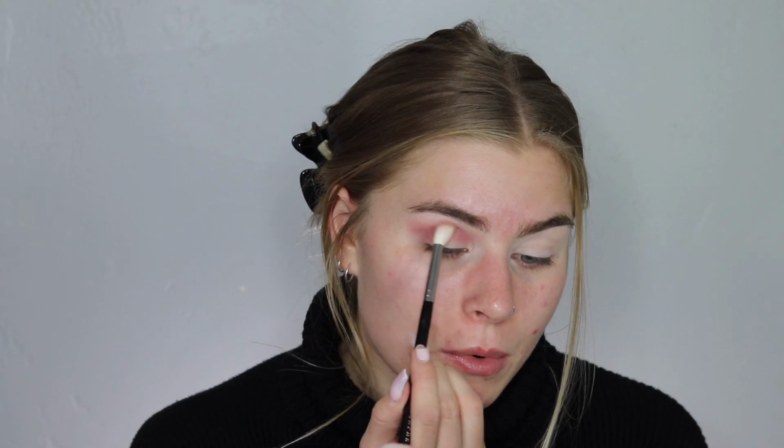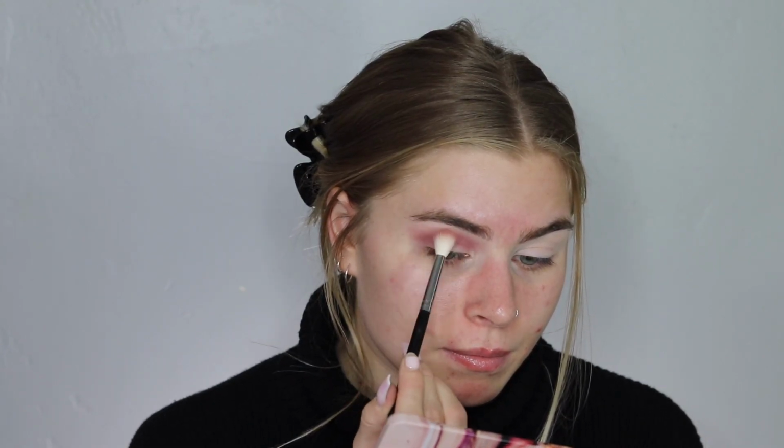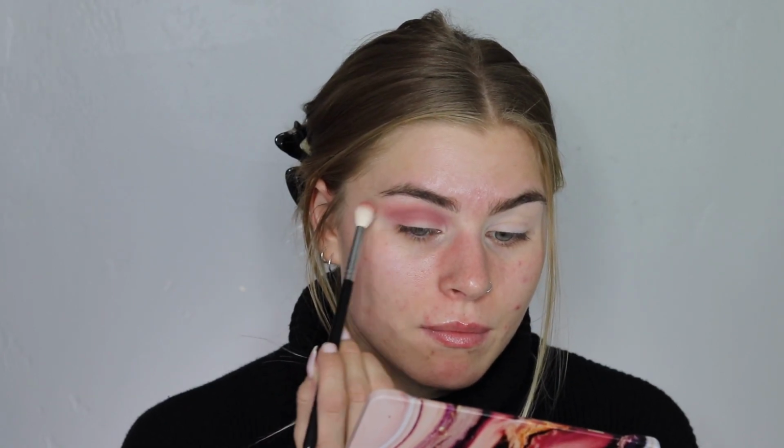That blended out so nicely. The lights kind of diffuse it, so it doesn't look as dark as it is in person. It's not dark, but it's more like concentrated. Does that make sense? I'm gonna add just a little bit more. Wow, this blends so nicely. Holy cow, it's so beautiful.